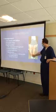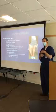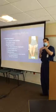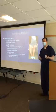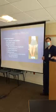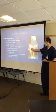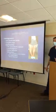So a slight malpositioning of the talus on the tibia can be corrected, but if the entire mechanical axis is off, that's just intuitively non-correctable at the level of the ankle, unlike the knee. If her principal symptom were knee arthritis, that's fully correctable at the level of the knee.